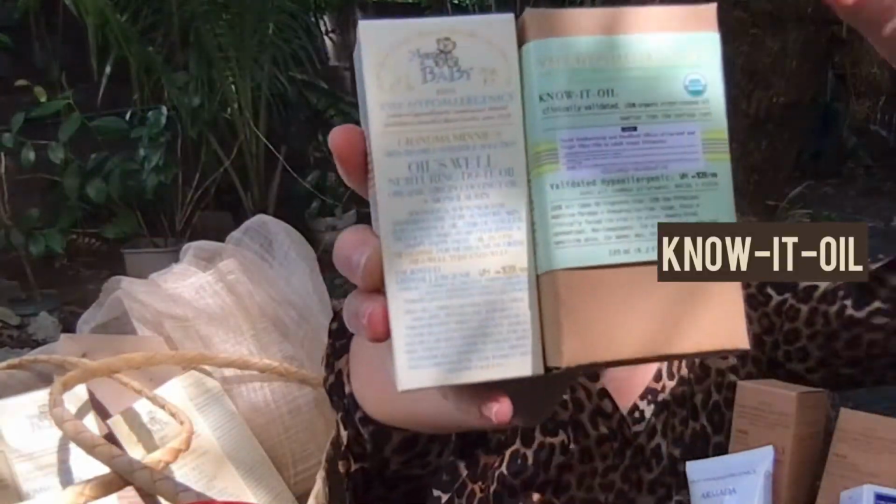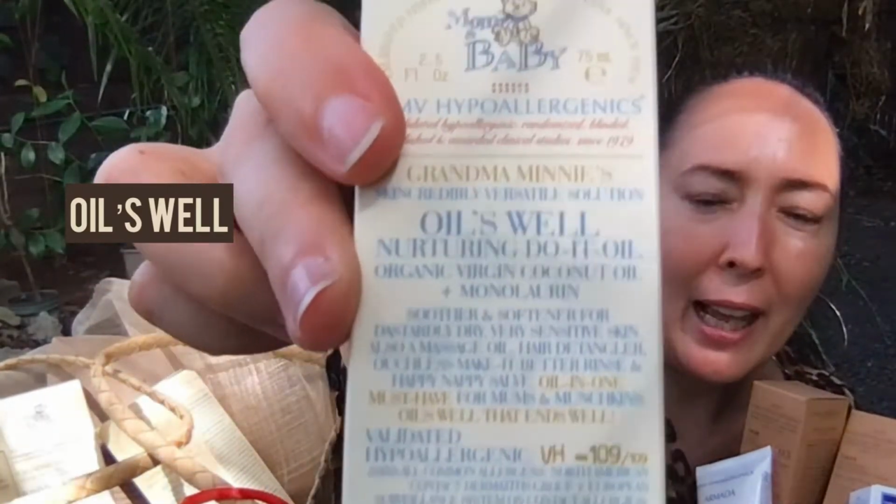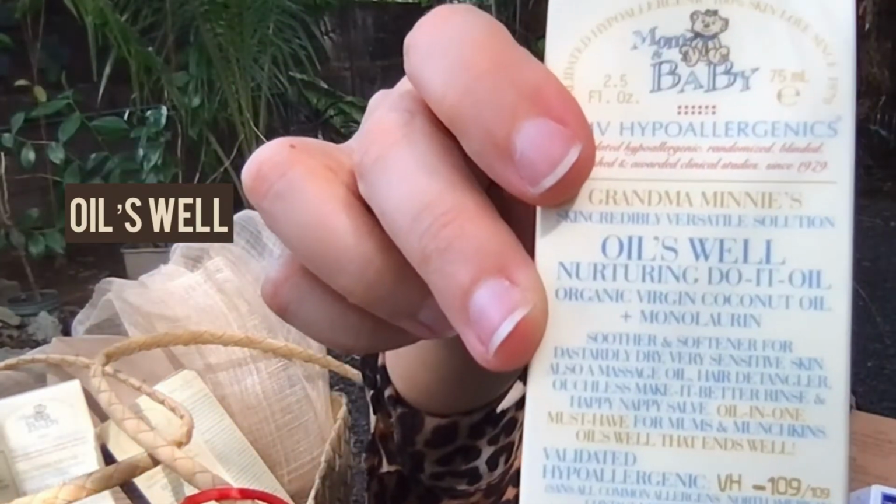And this is Know-It Oil, which is the pure oil. And this is Oils Well, which is the same oil, but with monolaurin added to it. And this is from our Grandma Mini Mom and Baby line.